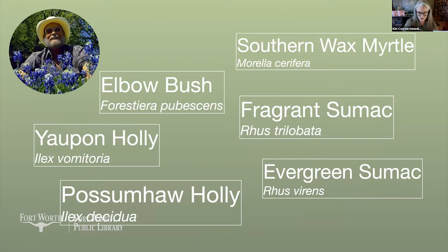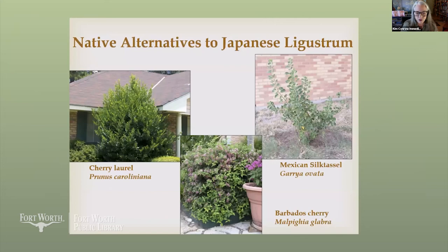Anyway, so these are some native alternatives that Didi had in her talk, but I think that they are not as good for our ecoregion as the other plants. But, you know, I have friends that have land in Kimble County near Junction, and by golly, they might want to do the Barbados cherry or the Mexican silk tassel. Or I have friends that have property in East Texas, and they might want to go with the cherry laurel. So know your ecoregions, know your rainfall, know what grows there, and know the plants.